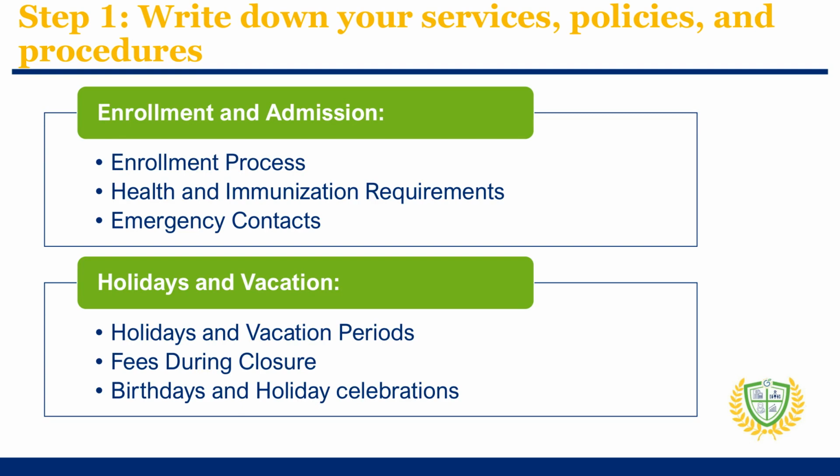Enrollment and admission. Enrollment process. Explain the steps involved in enrolling a child, including necessary paperwork and fees. Health and immunization requirements. Clearly state your health and immunization policy for children attending your business. Emergency contacts. Obtain and maintain emergency contact information for each child, including alternate contacts. Describe how and when these might be used.